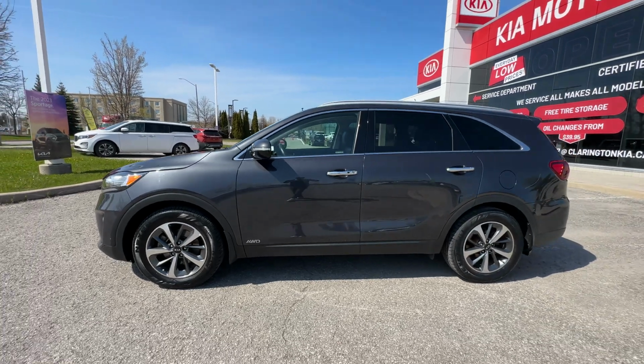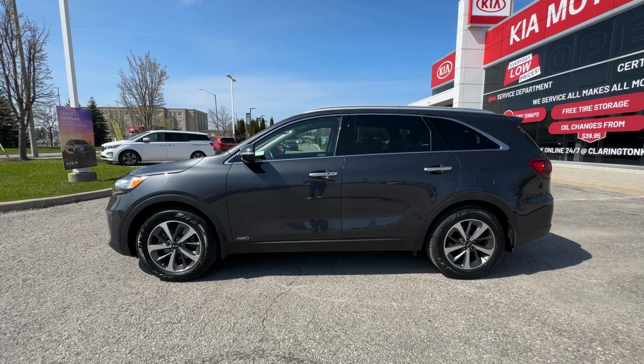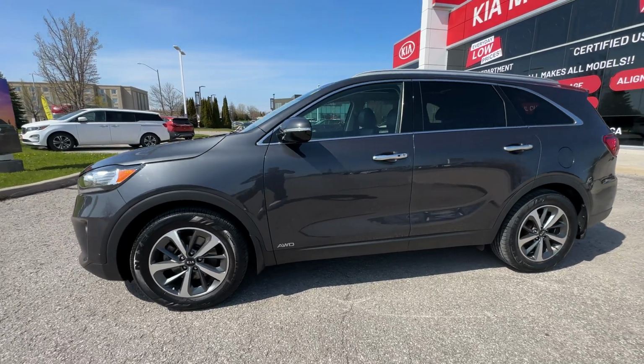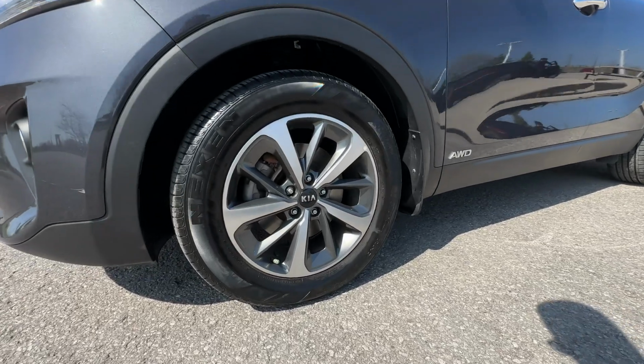Now, coming around to the side view here, you can see a nice side profile of the Sorento. It is a full 7-passenger vehicle. You can see here those big rear doors. Makes it super easy to get kids, adults, and car seats in the vehicle, which is super important, obviously, if you're buying this for a 7-passenger configuration.